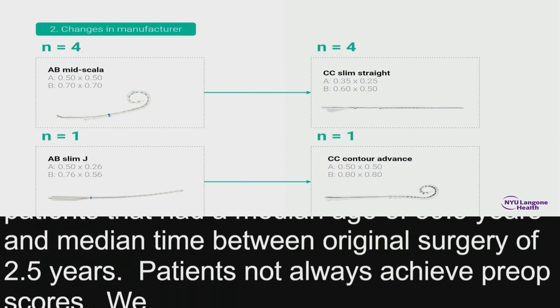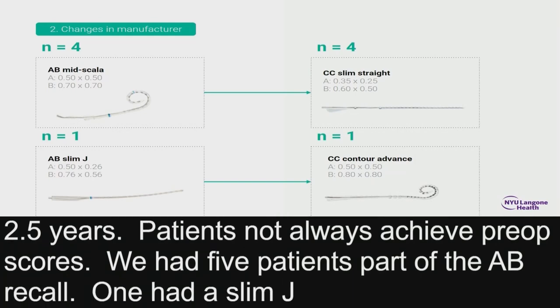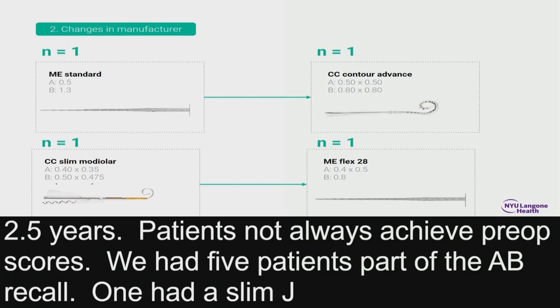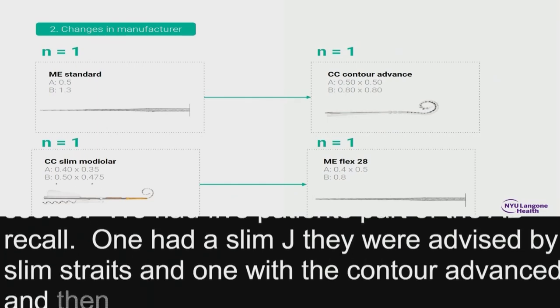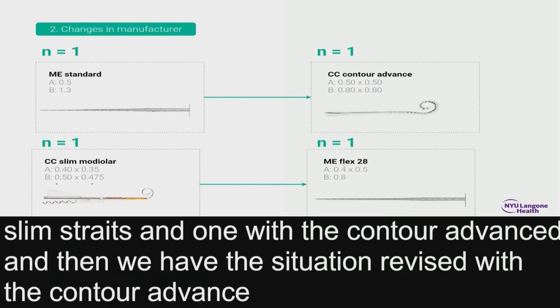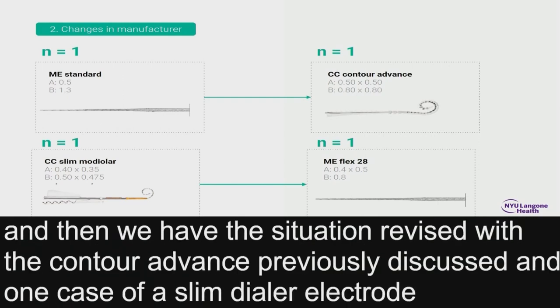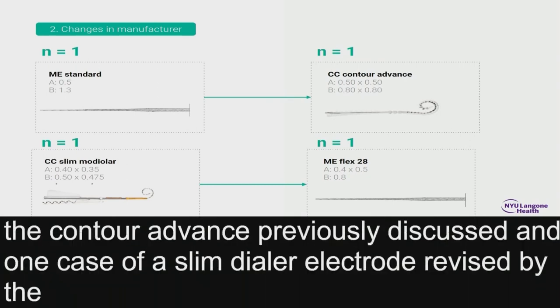4 had a mid-scala electrode, 1 had a slim J. The 4 mid-scalas were revised with slim straights by Cochlear and 1 with a contour advance. And then we have the metal situation revised with a contour advance that I discussed previously. And we also had 1 case of a slim modiolar electrode by Cochlear that was revised with the Flex 28 by MED-EL, and this was in the context of MRI compatibility needs.